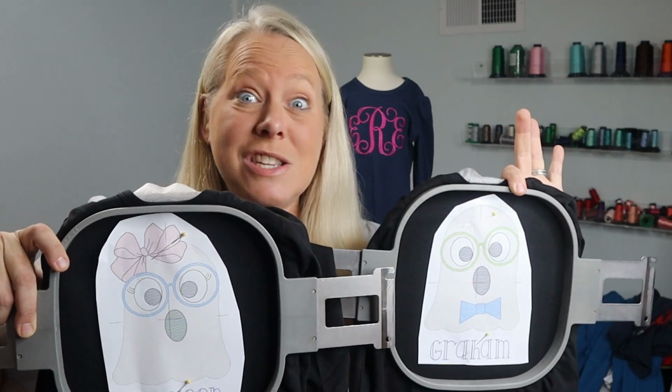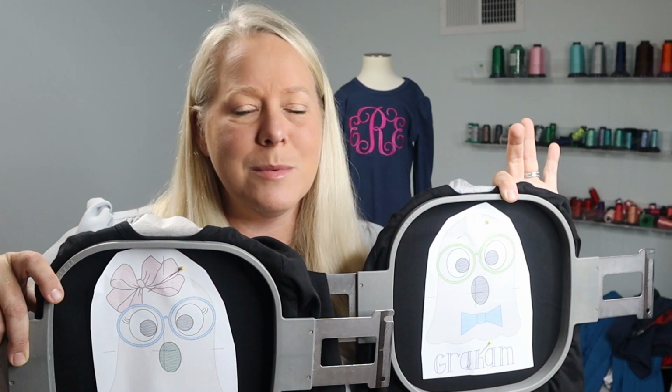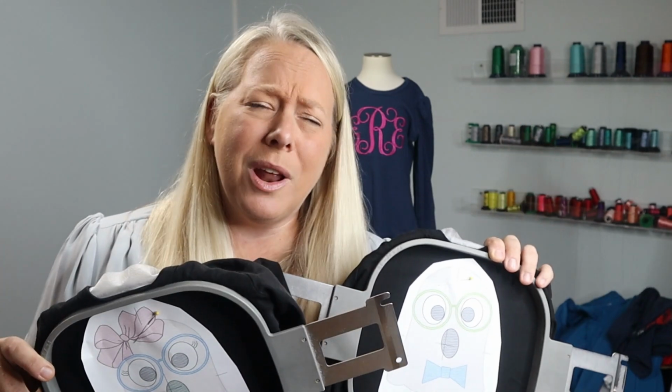All right, so we're gonna stitch these out, and then we'll probably go back in the cellar again to see how they look. I'm super excited. I think these are gonna be so cute, and what a fun shirt for the kids to wear this Halloween.